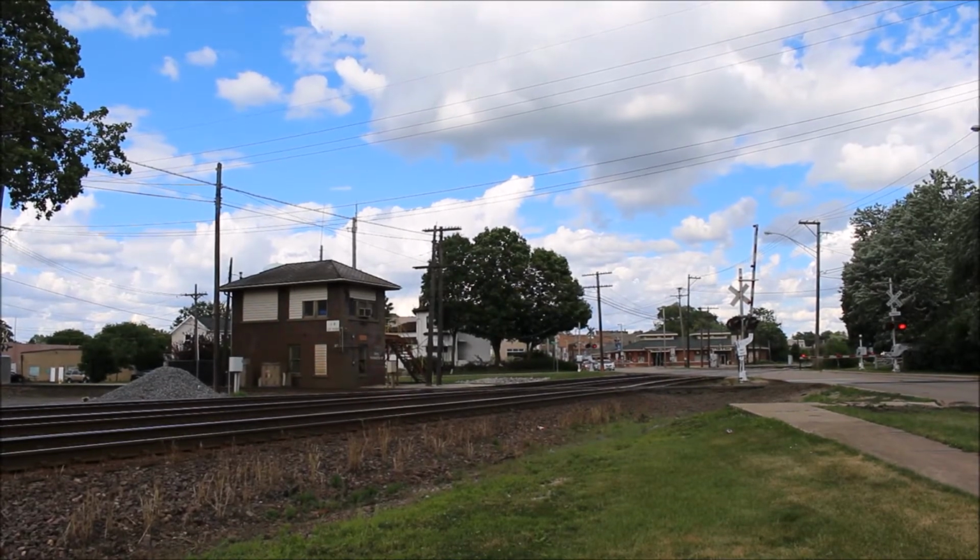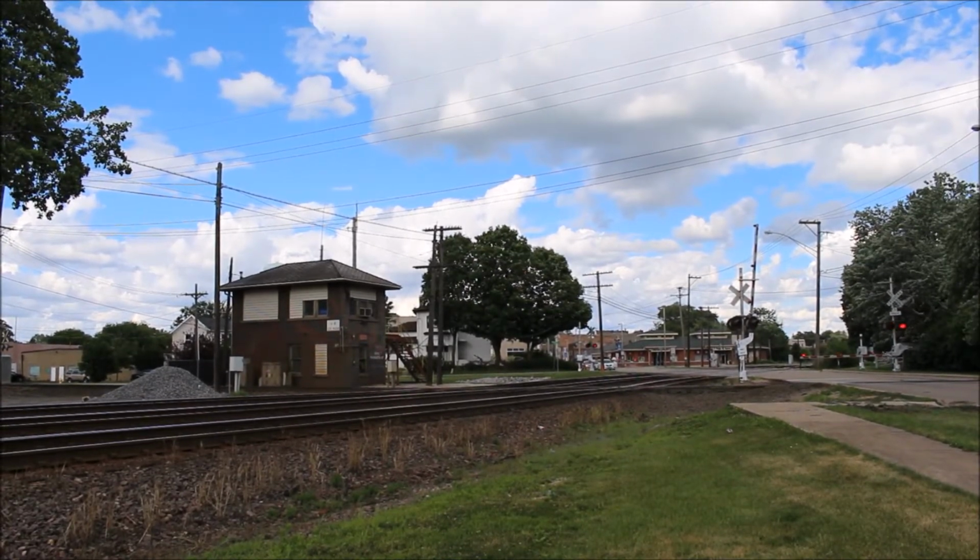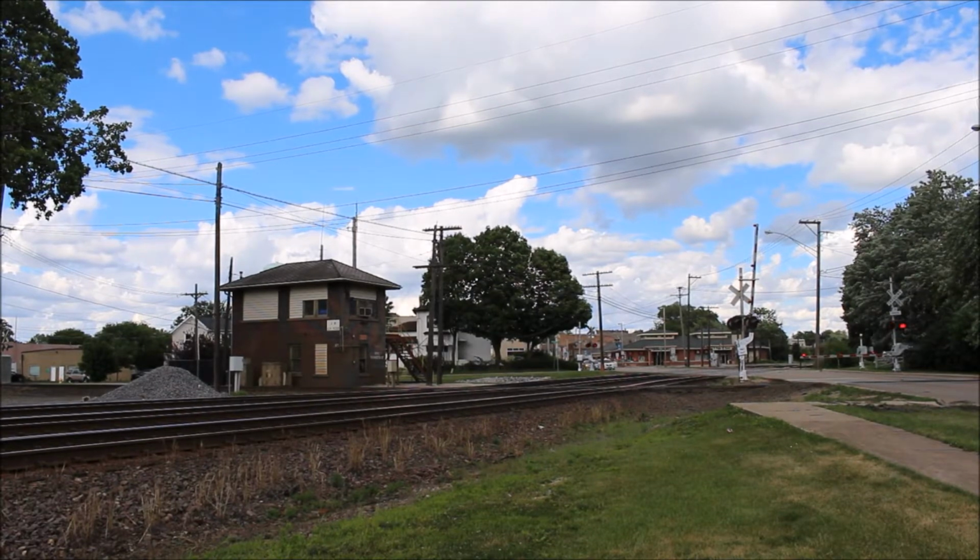Here we see an eastbound Metra slowly creep across the diamond as it heads into West Chicago towards the Metra station.